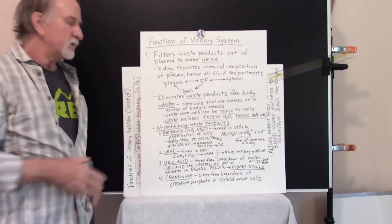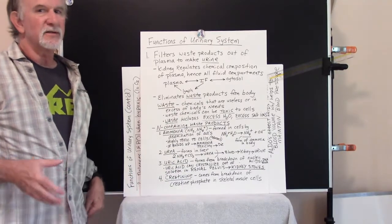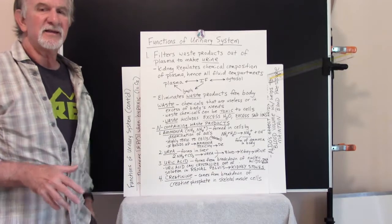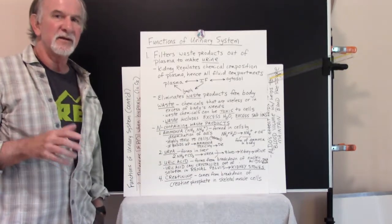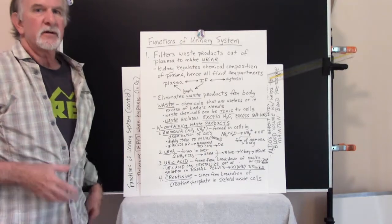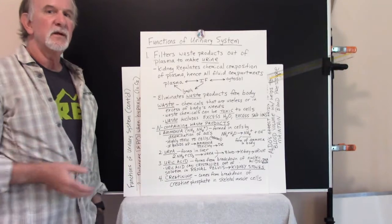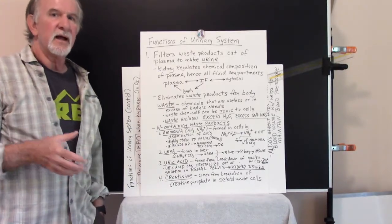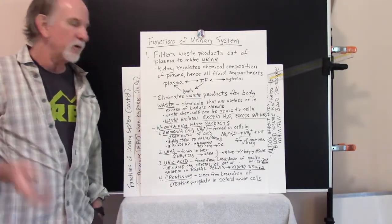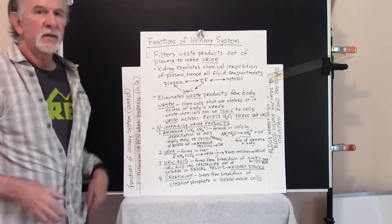So waste includes, surprisingly, excess water. It actually is possible to have so much water in the body that red blood cells will burst and you die. So you can have too much water. In other words, you sit down, you just drink and drink, and water becomes in excess. And as a result, that extra water is useless and you need to get rid of it. So urine helps to get rid of excess water.